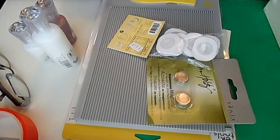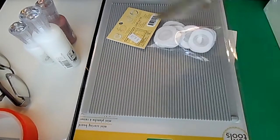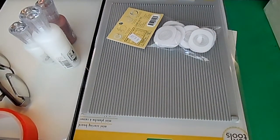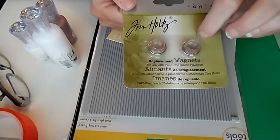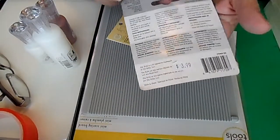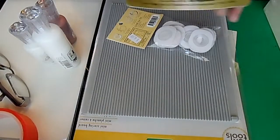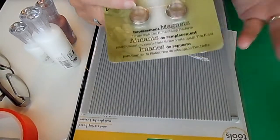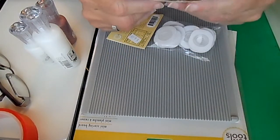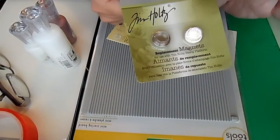So I only grabbed a few things in there. I didn't go overboard. Usually I can spend close to $100 in there easily because they have everything. I did grab an extra set of the magnets for the Tim Holtz stamp platforms. I do have both of them. That was actually my birthday present to myself. My husband got me the travel platform for my Christmas present from him, and we ordered that last week on scrapbook.com, and it came the end of the week.